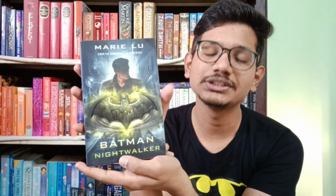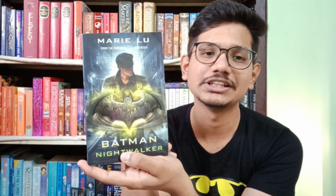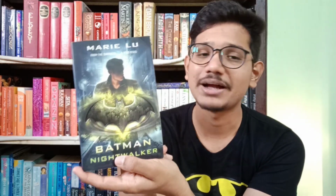The character of Batman as a 17-year-old guy who has lost his parents and who lives in the care of a guardian is very well portrayed. And talking about the antagonist, who's the Nightwalker, she's a girl named Madeline, and she is the one who's put into Arkham Asylum, and there are parts of the book which happen inside Arkham Asylum as well, and those are the creepiest and so cool parts of the book that are so much worthy to read.